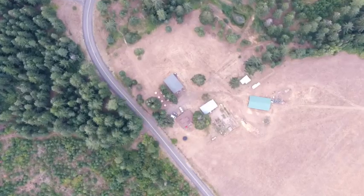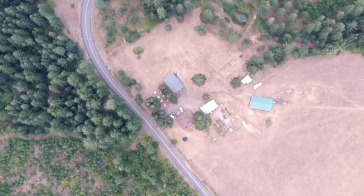Oh, I heard it way over there. Well, I guess it does flash, right? It's flashing. Maybe we can find it. Might have to wait till nighttime. All right, I'm gonna bring the drone back and we'll go over there and see if we can.